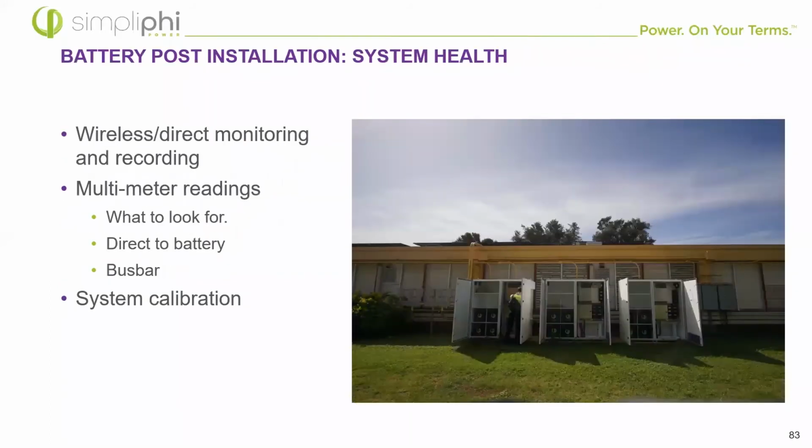This one actually comes up a lot post-installation. What do I need to tell the customer? What do I need to do as the installer? Not a lot. They're maintenance-free batteries. There's just not a lot that needs to happen. Not really a lot of calibration. You can take some direct readings every now and again if you want. You should see some pretty even voltages across the board. If something looks irregular, let us know. But I wouldn't say this is something anyone needs to do on a monthly basis or probably even a yearly basis. The batteries are very maintenance free, so not a lot of maintenance is involved.